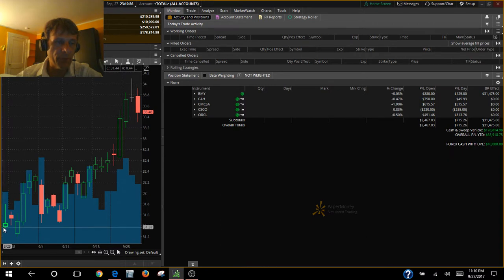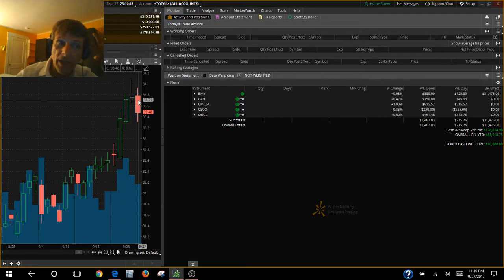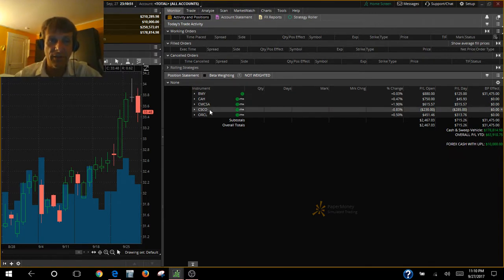A nice uptrend for the past month and a half. Finds a doji right about here yesterday, and today she has a down day. She opened up at 33.78 and closes at 33.48. All right, come on, it's not huge, but still a down day.